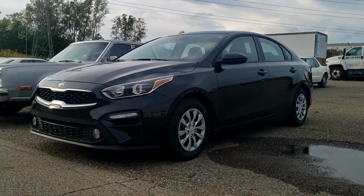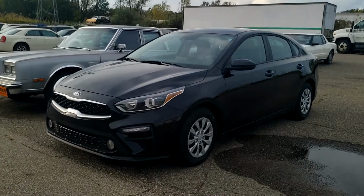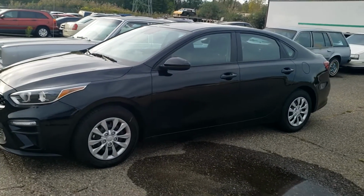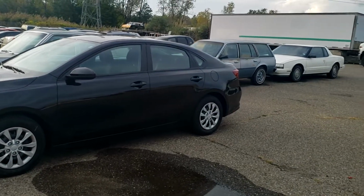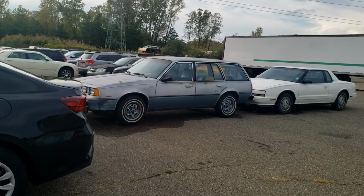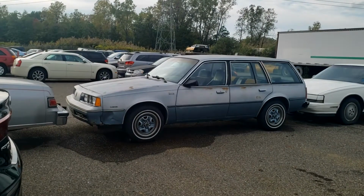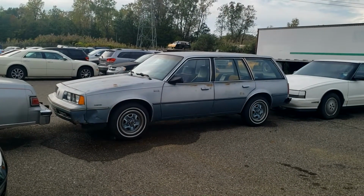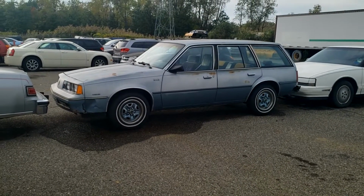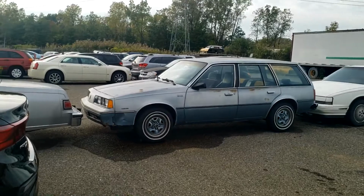Hey everyone, and this is my 2021 Kia Forte FE. I bought this car about a week ago. I've been using it as my daily driver. It has replaced my 1986 Oldsmobile Firenza Cruiser with a 4-speed manual. But I won't be retiring it or anything. It'll just be left to get fixed and maybe even restored next summer. I plan to get it painted, the bodywork fixed, all that good stuff.